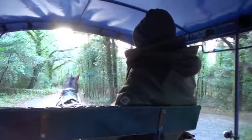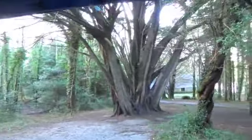This tree in the back is a big one here on the right. It's a cedar tree. It's over 500 years old. That one.